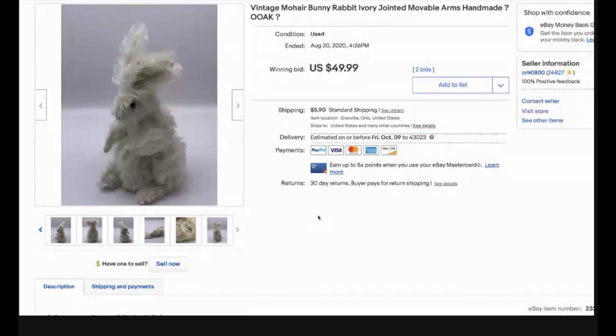I did go into the store of the seller that bought this because I do that from time to time whenever I think I may have undersold something. And they had a couple mohair items listed for like $200 to $300. And I was like, oh no, they're going to list it.